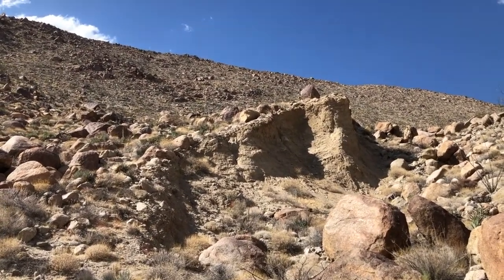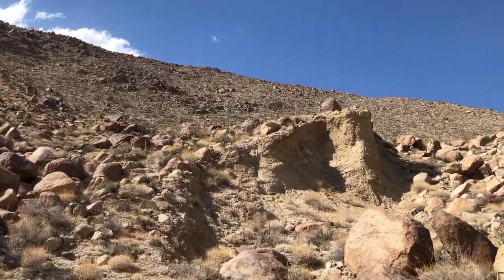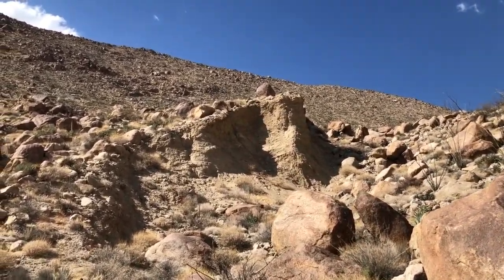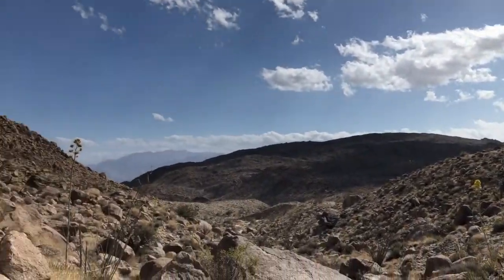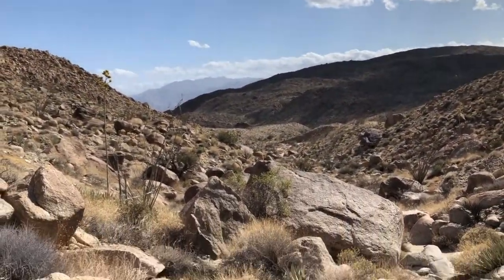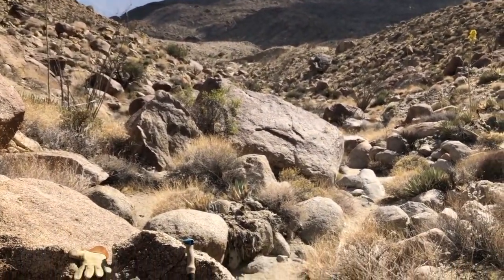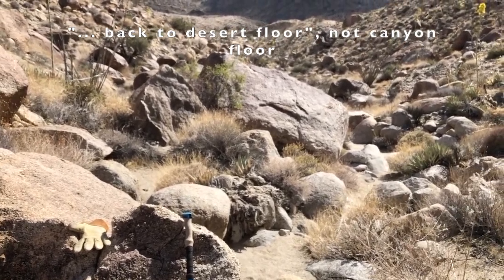Very happy to be back in the canyon and off of this ridge. Again, another very steep slope, very slippery. Around that campsite, I slipped and fell twice. Okay, so now a bit of a reprieve. Just gonna follow the canyon back to the other ridge and then follow that back to the canyon floor.